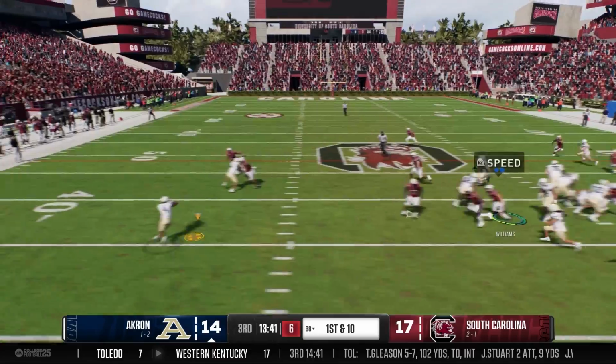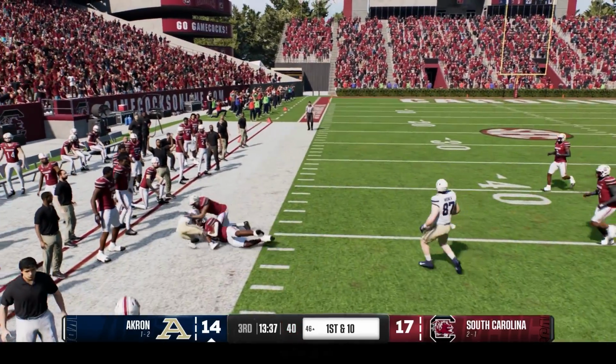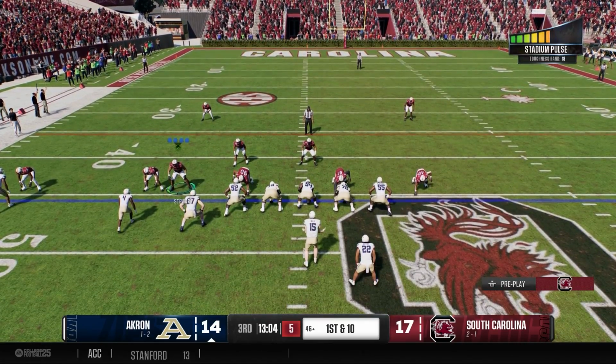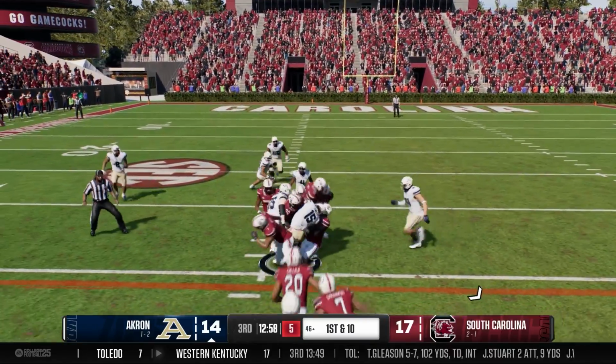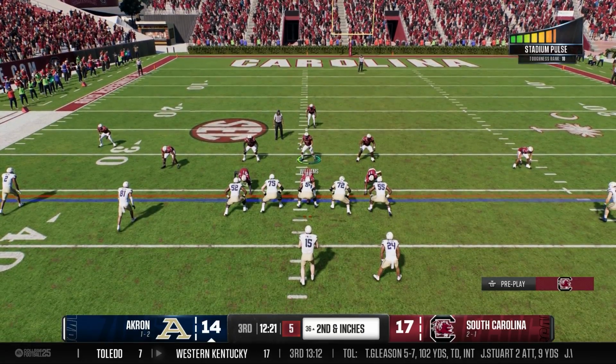1st and 10 now from the 38. Another bubble screen. Here's Golden, who is back in the ball game, and the junior is able to get a first down with a nice catch and run. Already in plus territory are the Zips, as now it's a keeper, as Finley will do it himself. He trucks a defender, and he's going to pick up the first down. How about that strength shown by the former Cal Golden Bear?